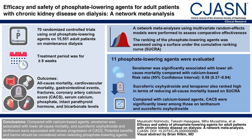Furthermore, sucroferric oxyhydroxide and tenapanor ranked highest in improving survival outcomes, while lanthanum and sucroferric oxyhydroxide were linked to slower progression of coronary artery calcification. On the other hand, calcium-based binders were associated with higher serum calcium levels and lower parathyroid hormone levels, which may contribute to vascular calcification.